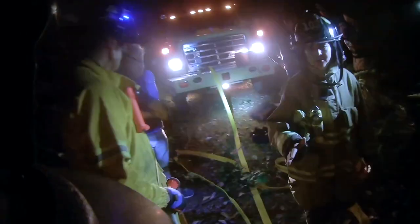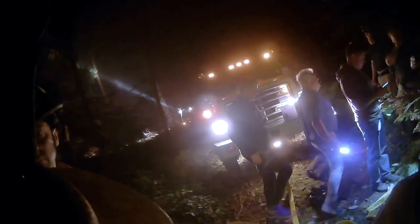A nozzle on it? Wait. The clear directive from the Engine 24 captain is that we are just doing a wet line. Okay, we are just laying down a wet line. We're not trying to actively fight fire. We're not going into the scene. Yeah, we're just fighting the edges. They weren't even declaring PBUs and questioning.